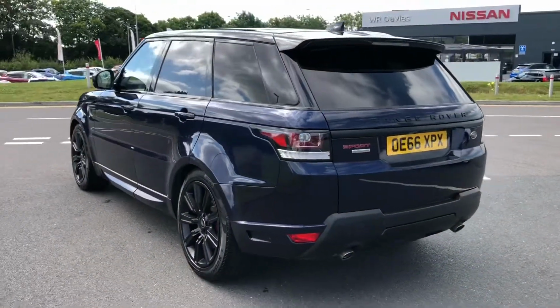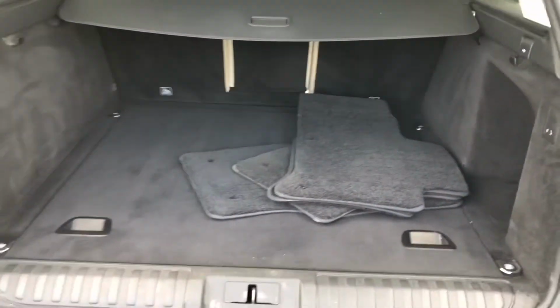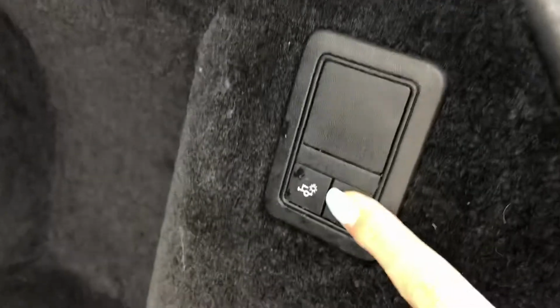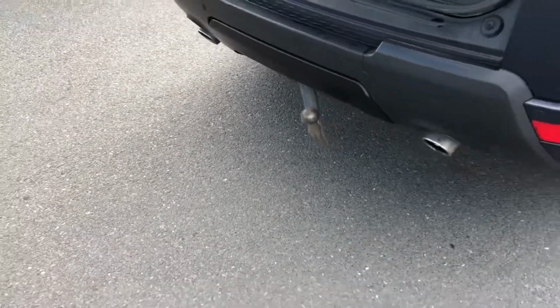You have a powered tailgate, which is useful if you've got your hands full. As you can see, your mats are ready to go into the car, but you have plenty of space for items such as golf clubs and pushchairs. An electrically deployable tow bar, which saves time and effort attaching one and is great for towing things like caravans, boats and jet skis.